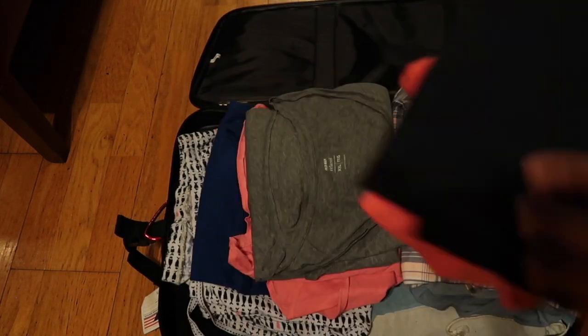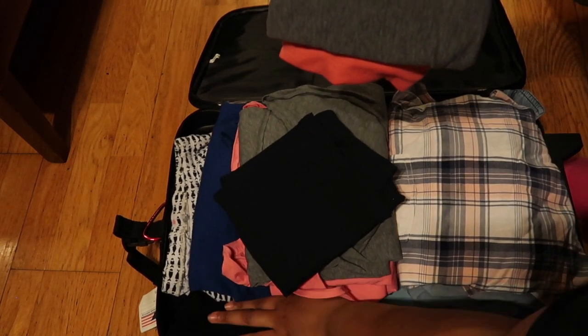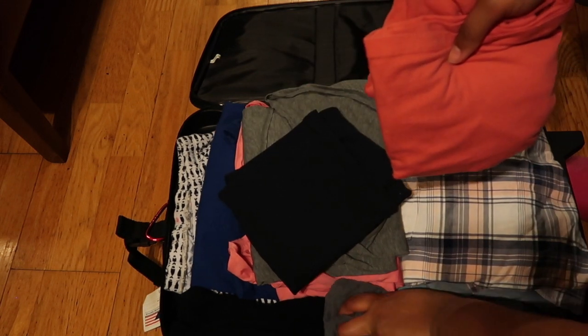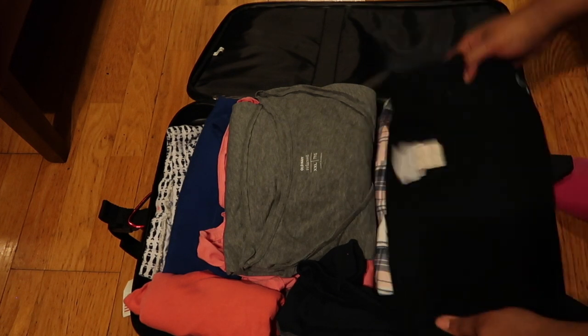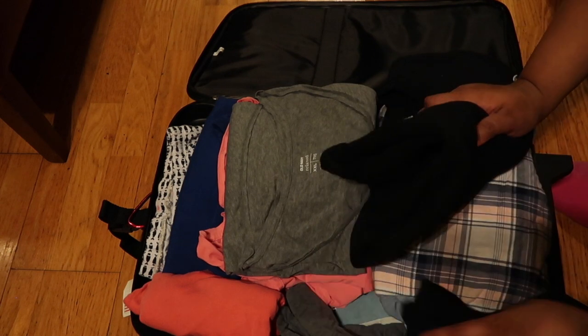My 3 long sleeve shirts, my 4 undershirts. I'll fold them in half right here since there's a perfect little space in this corner for them. And last but not least, my sweatshirt. So my 1 sweatshirt because it is going to be a little cold some nights, and 1 jacket.